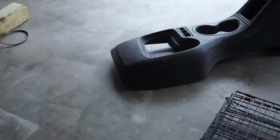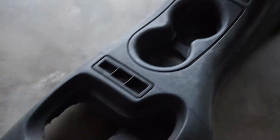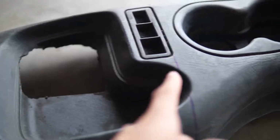I'm gonna go ahead and kill some time and work on the truck. Here I have a center console from an S10, second gen S10. I'm gonna go ahead and sand it and paint it. Apparently this was a center console for an automatic S10, and what the old owner did was cut this piece out right here pretty badly for his manual transmission.